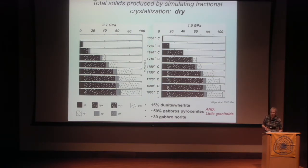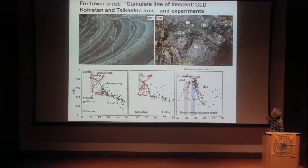So are these experimental studies relevant to nature? For this, with Oli Aguts, we looked at the Kohistan complex. Oli made many nice papers on the Kohistan arc, on the dry part, and Chilas, the wet part, where we crystallize clinopyroxene and garnet. And the amazing thing is, if you plot the bulk composition of the cumulates in Kohistan, you see all the data here. Okay, you get pyroxenites, gabbronorites, hornblende gabbronorites, and the plutons.